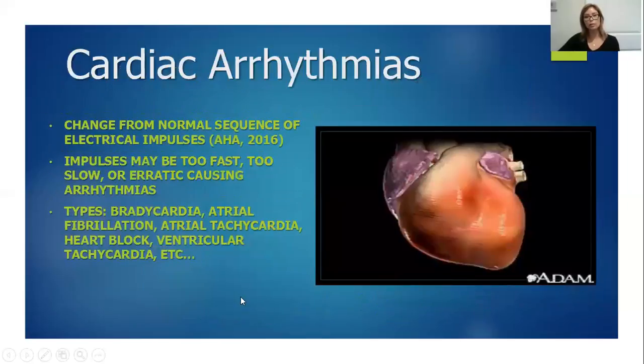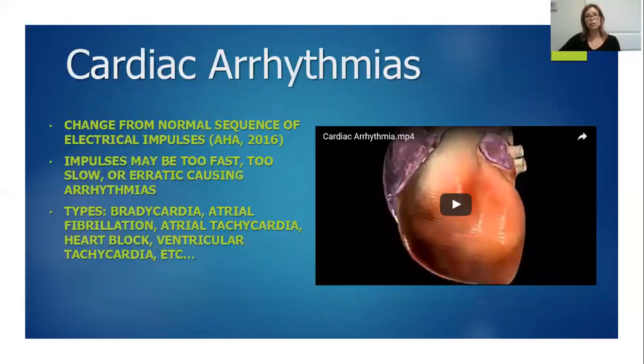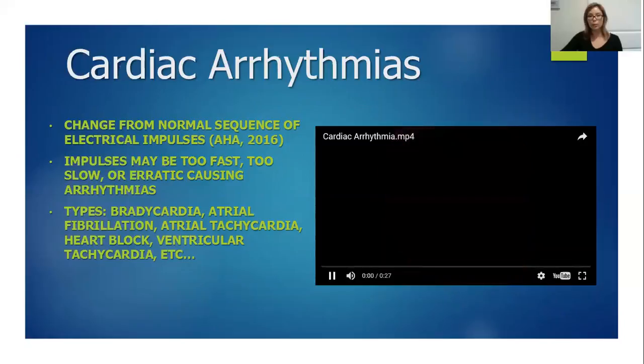Cardiac arrhythmias are a change from the normal sequence of electrical impulses. The heart may pump too fast, too slow, or erratically, which causes arrhythmias. Different types are bradycardia, AFib, tachycardia, heart block, and ventricular tachycardia. This is a little short video I'll show you.